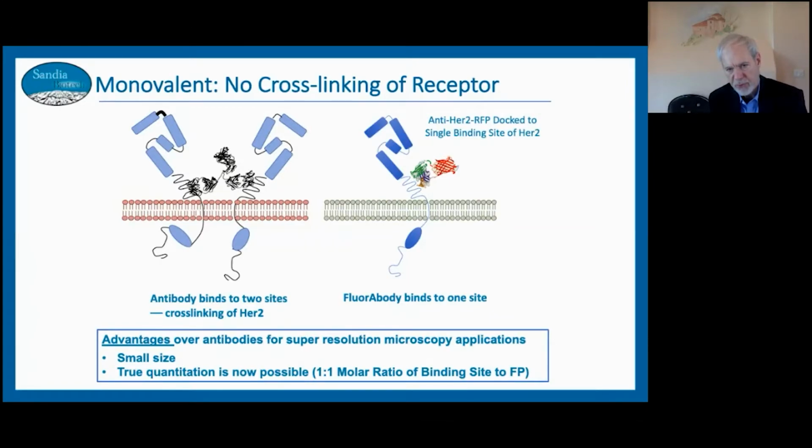And the advantage for being able to do super resolution microscopy is their small size. They get into small binding sites. True quantitation is now possible. A 1-to-1 molar ratio of binding site to fluorescent protein means that you can do true quantitation. You can't do that with fluorochrome labeled antibodies. You've got a mixture of binding sites, and it varies depending on batch to batch.